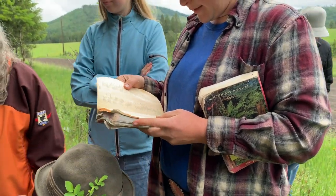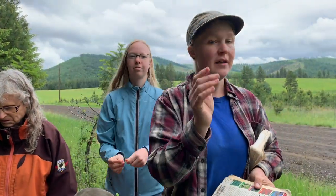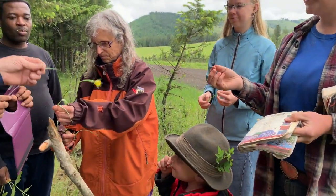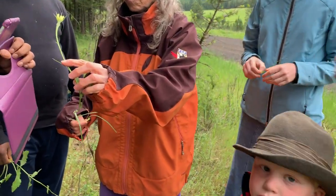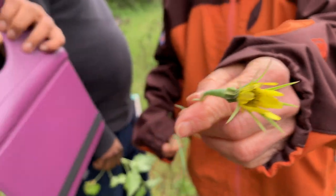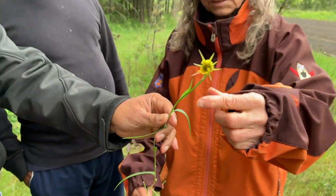Where did you find it? It was right over there, growing over there. It just grows in disturbed sites. It was actually brought here as a garden plant, and then it naturalized. Salsify, huh? Yep. And the Salsify root can be peeled.